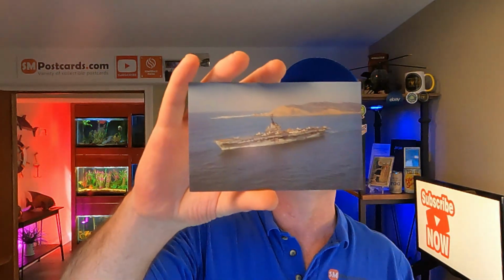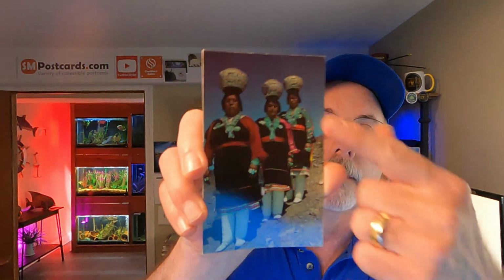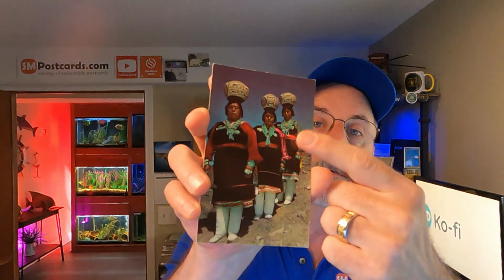Then I sold a boat card, the Shangri-La, CVS 38. Publisher card, nice looking card. Got a lot of those, probably got hundreds of them left. Next one was a Zuni, Ola bears, Zunis. I think these are Native American, or maybe they're from a different culture. But look, they're walking around with stuff on their head. And they're Ola bears. Those are Olas? I don't know. $4.65.